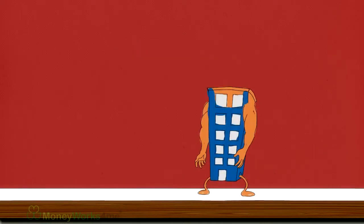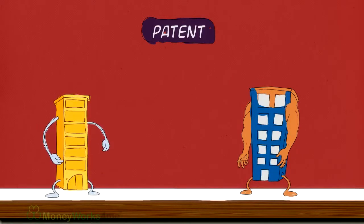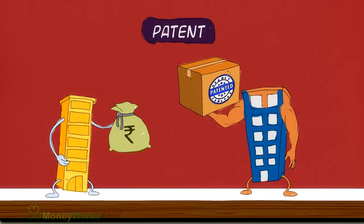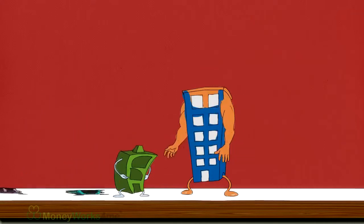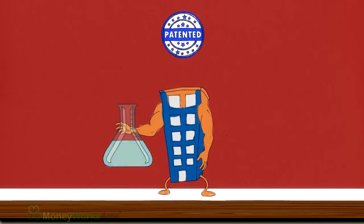Another example of a competitive advantage is a patent. Some companies have products that are patented. No one else can manufacture or sell these products without paying some royalty to the company. These companies have no competition for that particular product. Pharmaceutical companies with patents have this kind of competitive advantage.